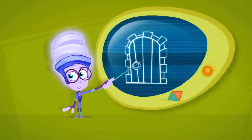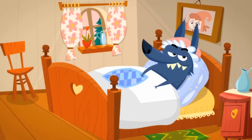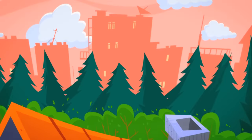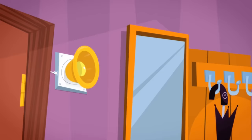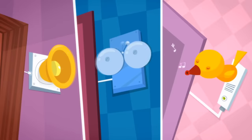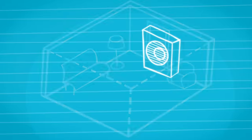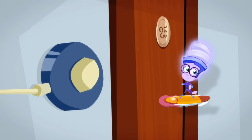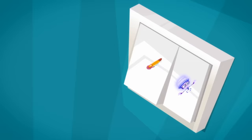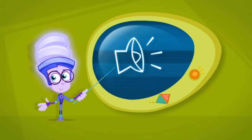Back in the olden days, people would hang a bell over their doors with a string, and guests would tug on it to make it ring. Today, doorbells are electric, and they make all sorts of different sounds. Some buzz, some ring, and some even chirp like birds. The sound comes from a box inside the house called a chime. To make the chime ring, you push a button that's located outside. The button works just like a light switch, but instead of turning on light, it turns on sound.